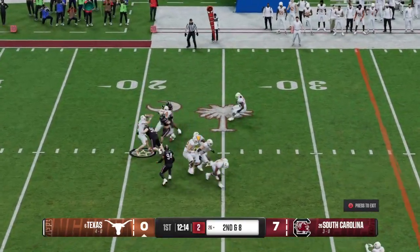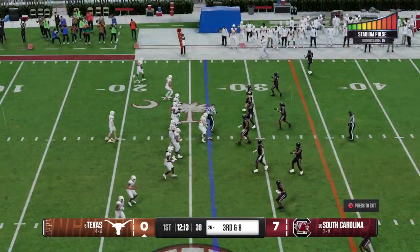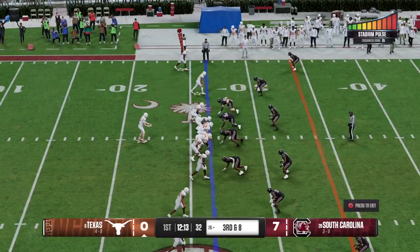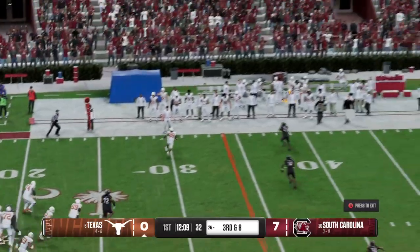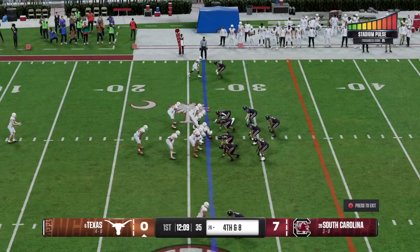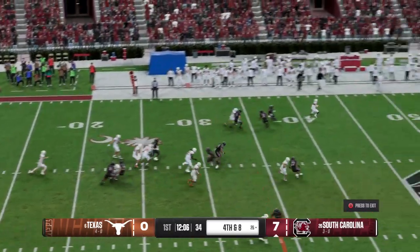Now the play fake. And he was hit just as he was releasing the pass, and it falls to the ground incomplete. This crowd is going to try to make life miserable for these guys. Feeling some heat, he just had to get rid of that one to save the yardage on third down. And the Longhorns will line up to punt it away. They'll have to punt for the first time this afternoon.